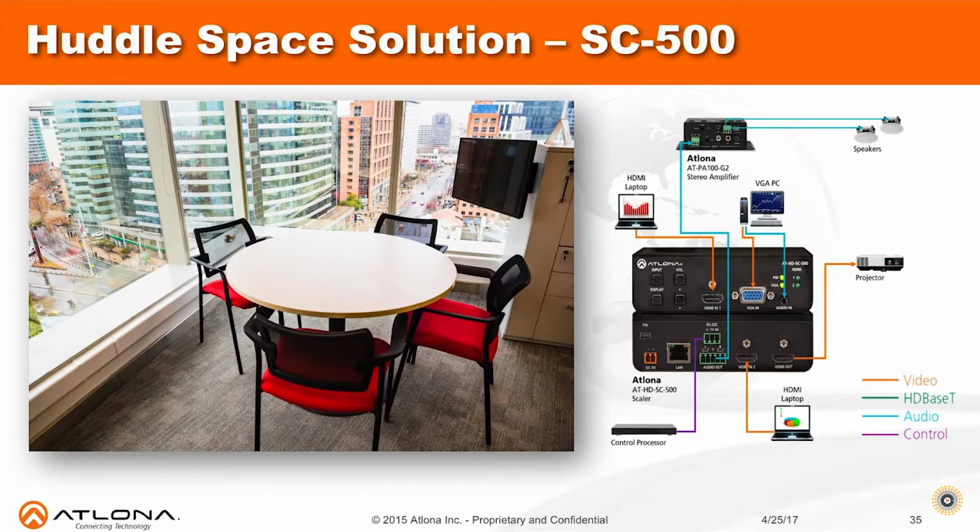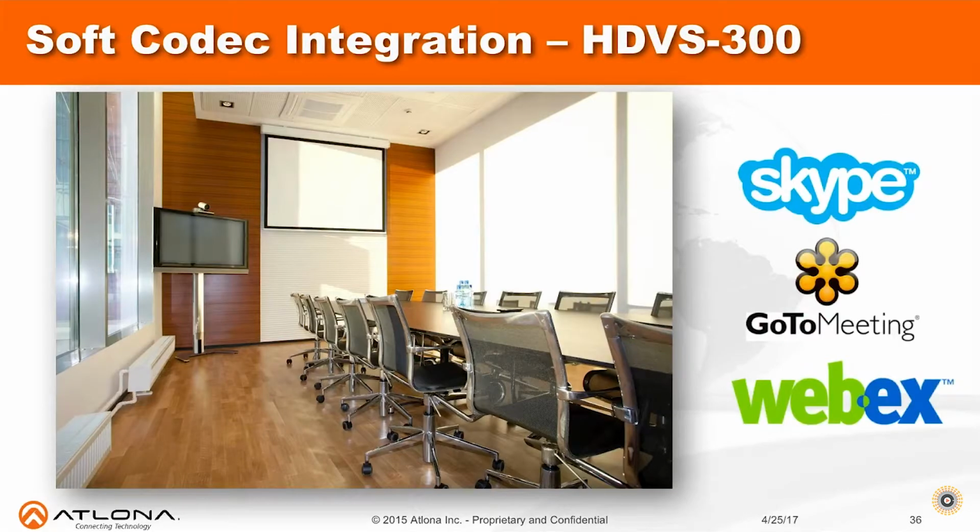But if you use the SC500, this is small. You can mount it right behind the 720p panel and scale the 1080p resolution down to 720p just for that one display, while all the other 3 displays get the full 1080p resolution signal. Problem solved, low-cost solution. All right, and the final product in the HDVS solution category is the HDVS 300.